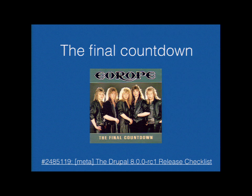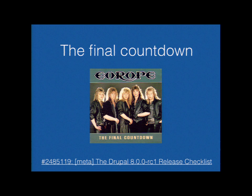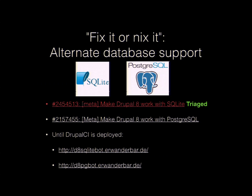And then we have the final countdown. There's a few things that end up if we get down to where this is the last or one of the last five or so critical issues; it triggers a variety of things. One of them is we have a variety of issues that are in the fix it or nix it category, which means either we need to fix this stuff or we're going to put that back into contrib until it's ready to go and then pull it back into core later.